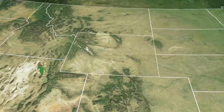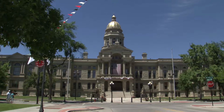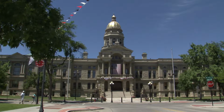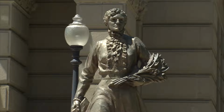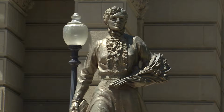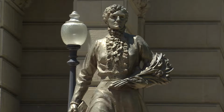We next head north to Wyoming in the city of Cheyenne, a town founded by the Union Pacific Railroad while building the Transcontinental Railroad. Completed in 1890, the Renaissance Revival-style building was completed for the cost of $150,000. The approach to the front steps features a statue of Esther Hobart Morris, who had a significant role in gaining women's suffrage in the Wyoming Territory.